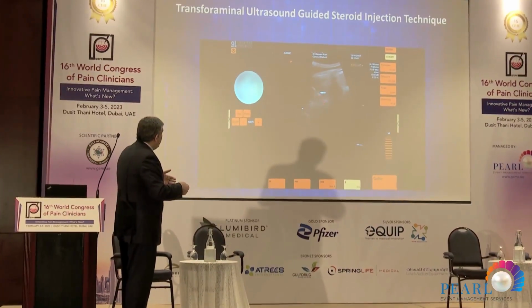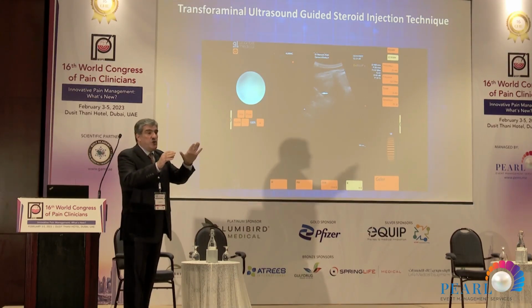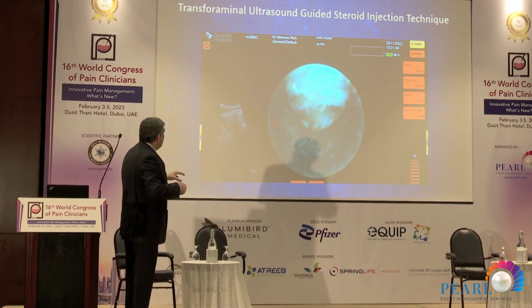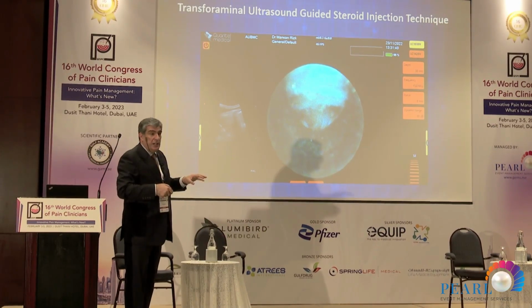With our needle, you see the needle, we just stop at the tip of the lamina. Once we are at the tip of the lamina, usually we are at the intertransverse ligament. This is where we put our scope inside. We move our screen to have the ultrasound right here and the scope right here. This is the intertransverse ligament, and we're passing through with our needle.